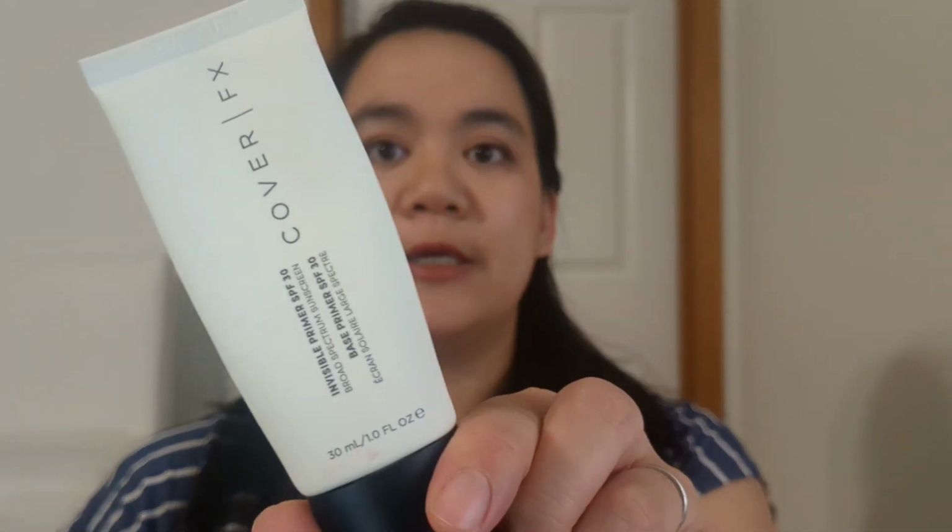So as you guys saw last time, I brought in the Cover FX. There's an SPF Duo as a primer, as well as some SPF drops, which are really interesting. But I was having trouble using this. It's pretty good, I think. It's really, what some people would call greasy feeling, like super silicone-y. But I can deal with that. I'm okay with that. At least at this point in my life, I don't need my makeup to last. But I think for the price and for what it's worth, I don't think this is worth it.